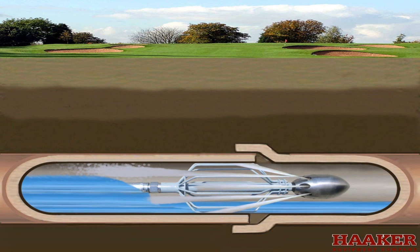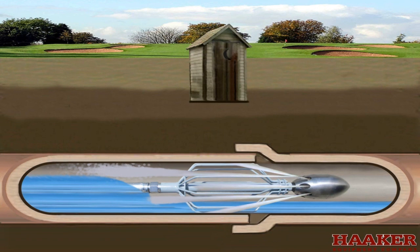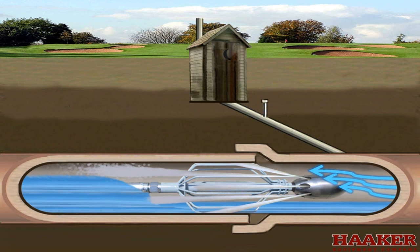Let's add a house. A lateral, and this lateral has a cleanout, and out of the roof is the vent. As water comes out of the nozzle in the confines of a pipe, the water movement flow brings a lot of air with it. A question: where does the air come from? Answer: it comes from the lateral that is attached to the roof vent.